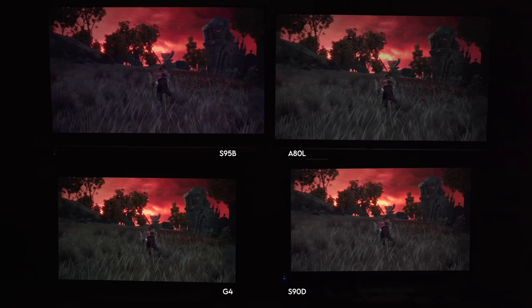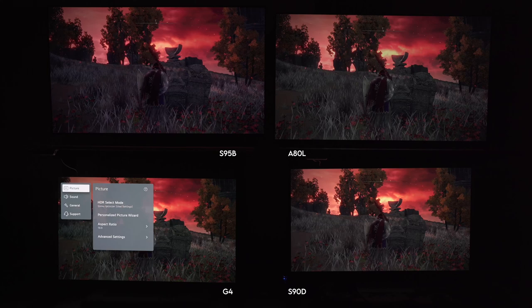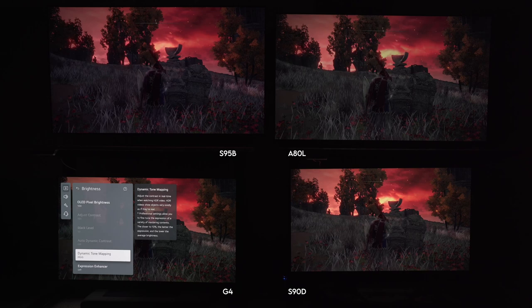Oh, yeah, just to double check, make sure dynamic tone mapping is not on. It looks like it might be on. I have to set it to HDR. Because we are... Oh, yeah, we are in HDR. Yeah, this is fantastic.